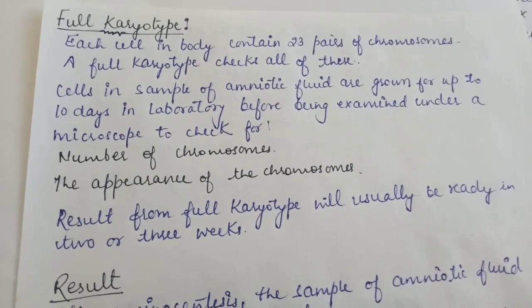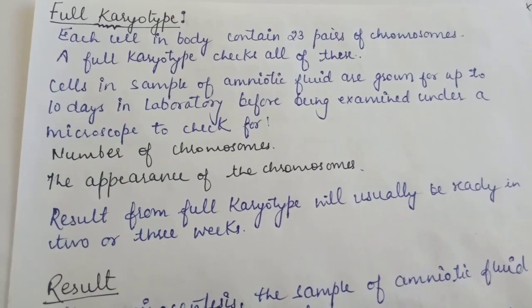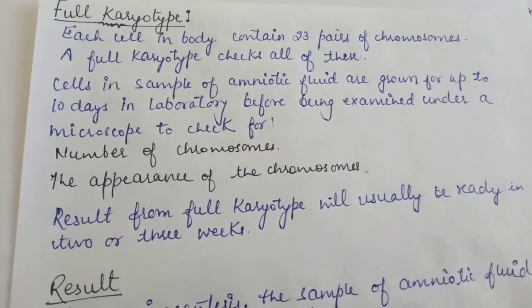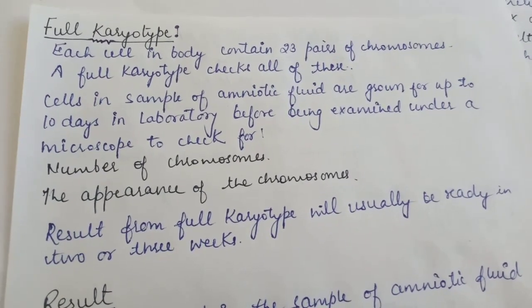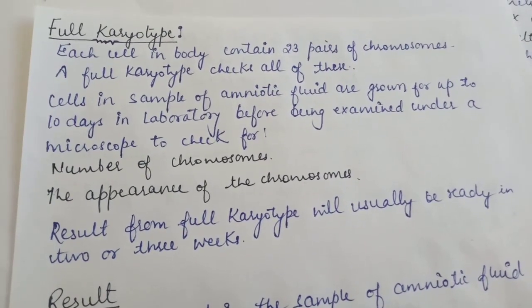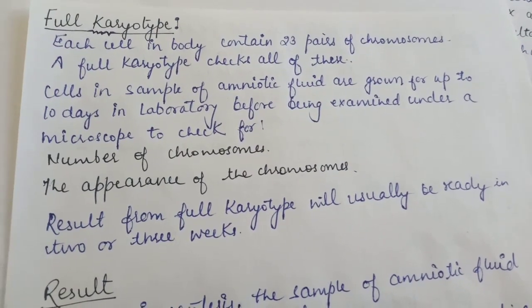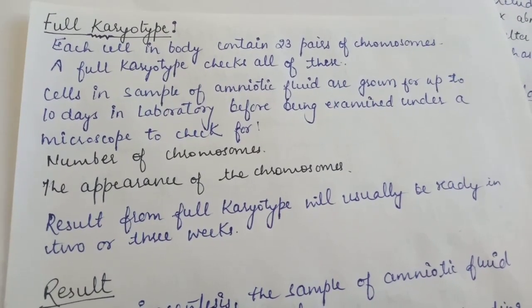Now, the full karyotype test. Each cell in the body contains 23 pairs of chromosomes. A full karyotype checks all of these. Cells in the sample of amniotic fluid are grown for up to 10 days in a laboratory before being examined under a microscope to check the number and appearance of chromosomes. The result from a full karyotype will usually be ready in 2 or 3 weeks.